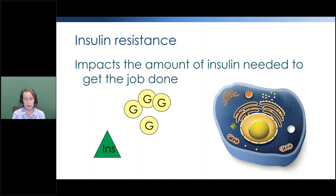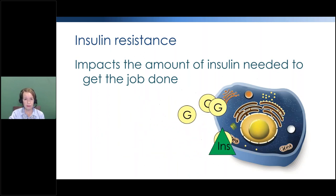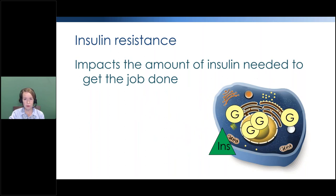And very simply put, you can imagine that insulin's job is to move ingested energy into storage compartments. And one of those jobs is moving glucose from the bloodstream into cells. So we've got some glucose and we have to get it into the cell. An insulin molecule is going to arrive and the glucose is going to move. When a patient who is insulin responsive has good insulin sensitivity, it doesn't take a lot of insulin to get the job done.